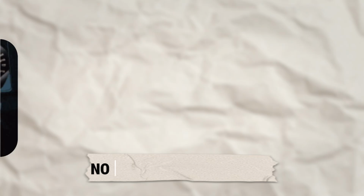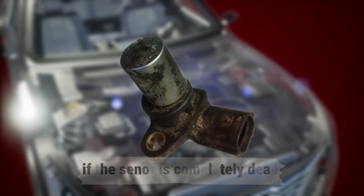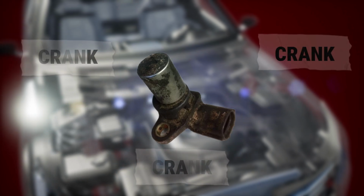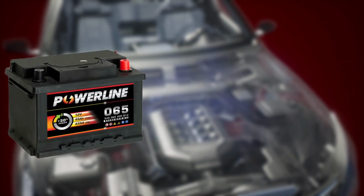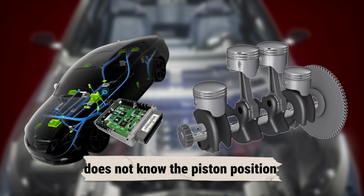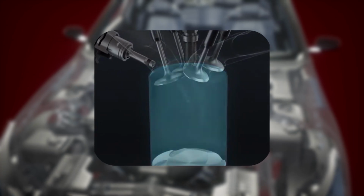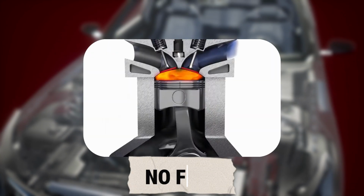Symptom 4, no start, just cranking. If the sensor is completely dead, your car will just crank without ever catching. The battery is fine, the fuel pump is fine. But since the computer doesn't know the piston position, it refuses to send the spark or the fuel pulse. No CKP signal, no fire.